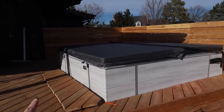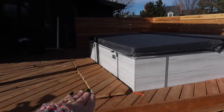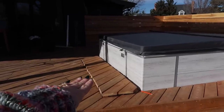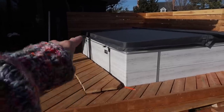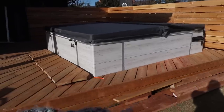We are just about finished. John has to finish making a functional panel here. This has to be able to be removed easily. So this is just sitting here for safety purposes, but he's redoing the boards and then making it possible to lift and lower this thing easily to access the front panel. And then we have to move this wood.